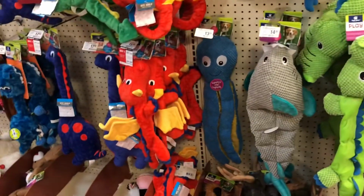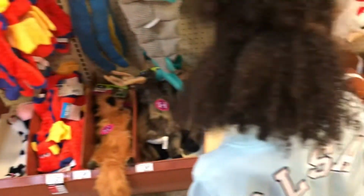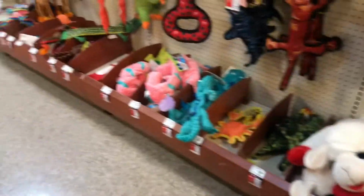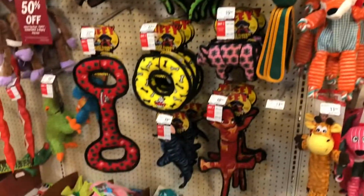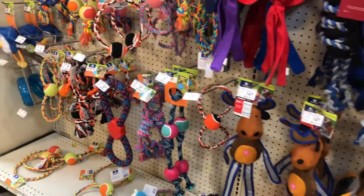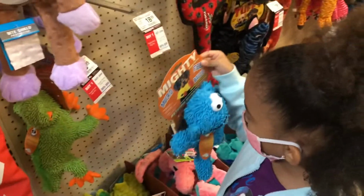Come on, let's keep looking, and then we can decide what we want. Yeah, soccer ball. Yeah, the big decor thing. Yeah, so we got these dinosaurs right here. She may like that. Got these over here. You like that? Yeah, it's a cookie. It's like a cookie monster? Yeah, it's cookie monster. Okay.